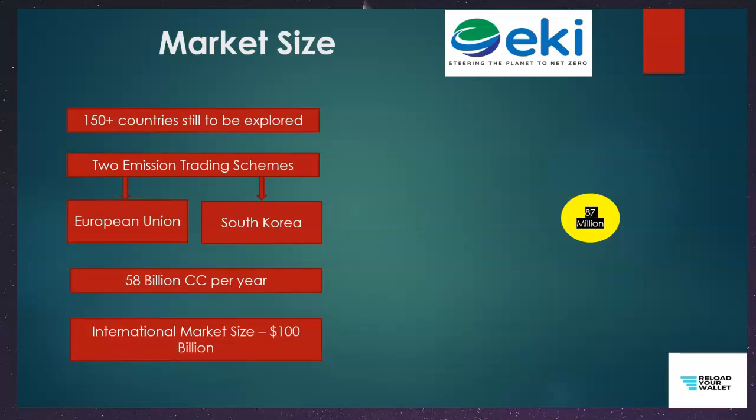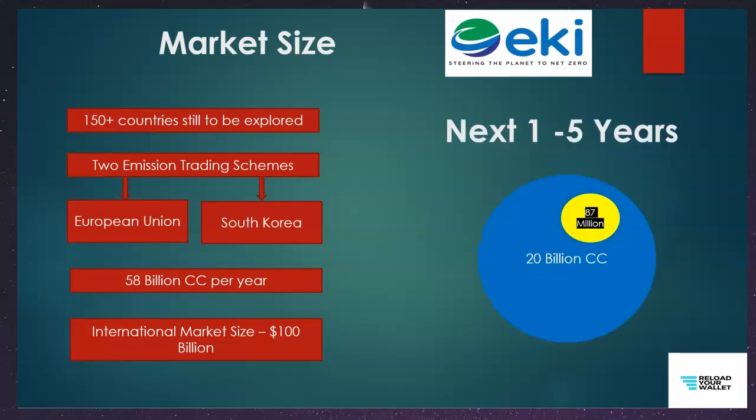Even if they do 10% of it, they have a potential of around 5.8 billion per year. If you see a span of 5 years, then they will do close to around 25 to 30 billion credits in the span of 5 years. So that's a huge market for them. So the next 1 to 5 years, 20 billion credits is something which they can do.